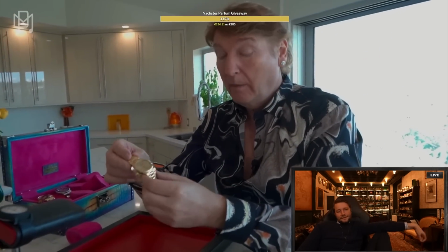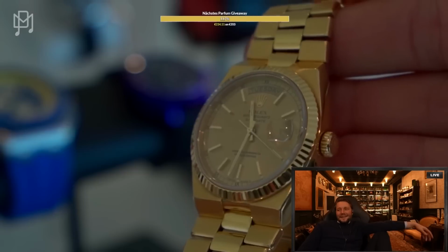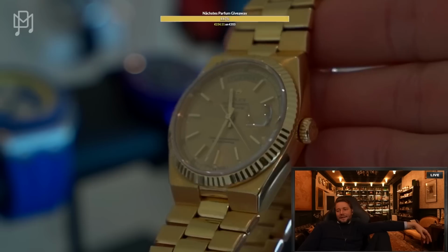I'd never seen one before, and I thought, well, it even has a box. For the money I paid for it, which was about 12 grand. Wow. You know, I thought, it's a lot of money, but 12 grand.